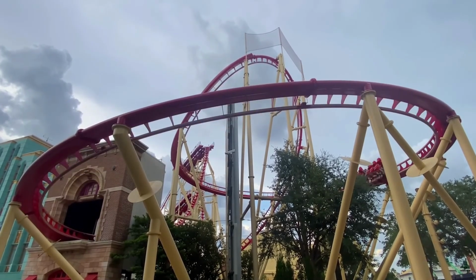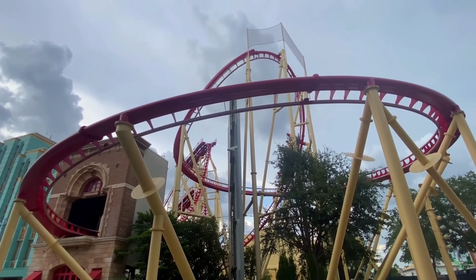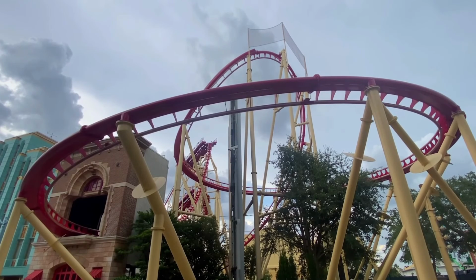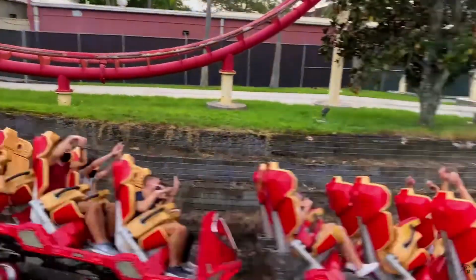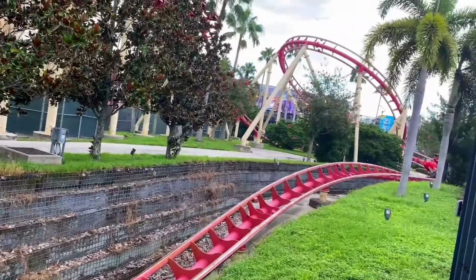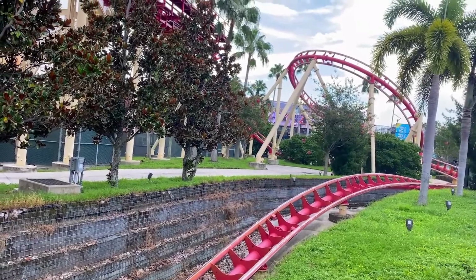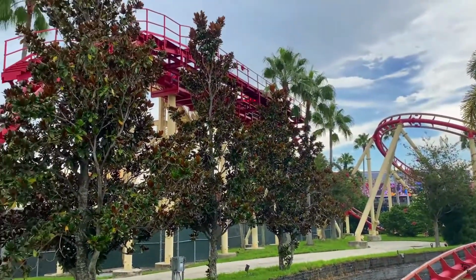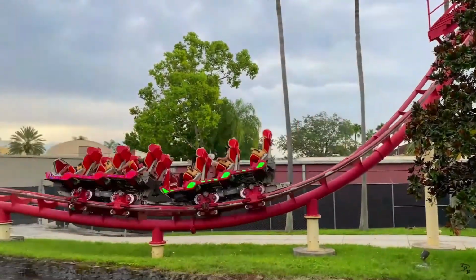Definitely not the best layout, but it has variety from other coasters. It also has a non-inverting loop, which is cool. Not many coasters have that. And I just think it has a generally unique layout. It's not a very exciting one, but it's unique, so it's on the list. On to number 5.